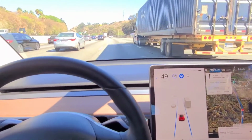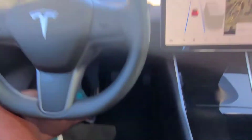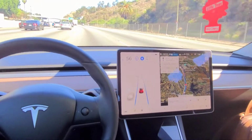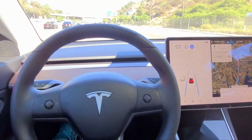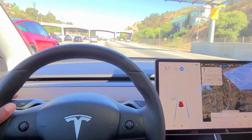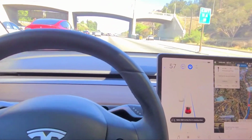Now let's do a left one. And like I said, no feet are on the pedal. The car is driving by itself. Tesla Model 3. This car has the full self-driving capabilities. So now next, let's do one more lane change. Just want to show you guys how to do this. So this is basically a tutorial, but please drive safe as I mentioned before. Don't use it if you don't feel comfortable.